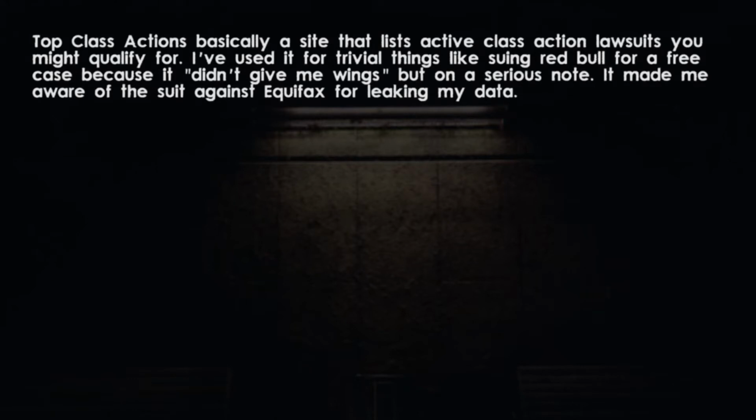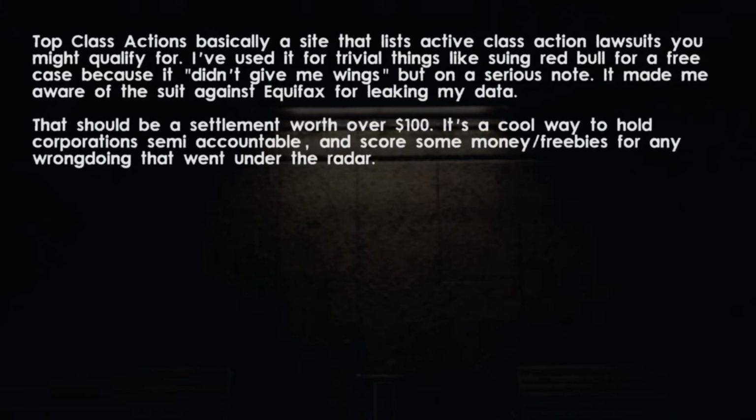I've used it for trivial things like suing Red Bull for a free case because it didn't give me wings, but on a serious note, it made me aware of the suit against Equifax for leaking my data. That should be a settlement worth over $100. It's a cool way to hold corporations semi-accountable, and score some money/freebies for any wrongdoing that went under the radar.